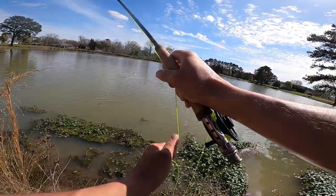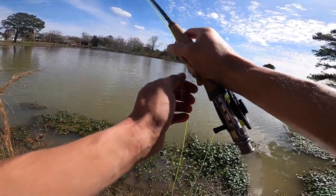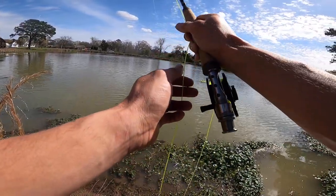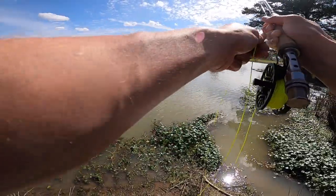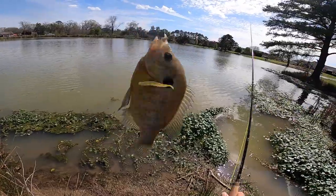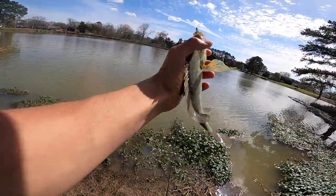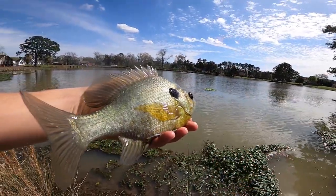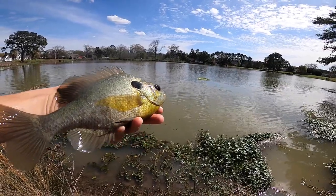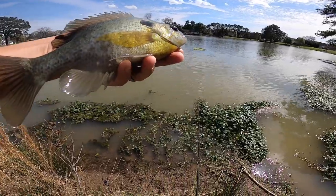Ooh, we got something big here, guys. I don't know what it is. It's a good one, though. Ooh, my goodness. Wow. That is an absolute stud of a bluegill. Now that is what we're after. My goodness. Bigger than my hand. Look at that, on the scout fly. This thing's probably 10 inches long or so. That's a giant bluegill. My goodness, that is definitely what we're after.